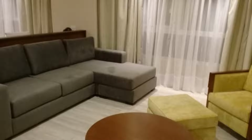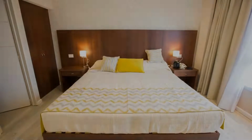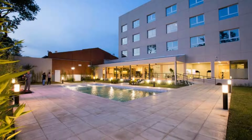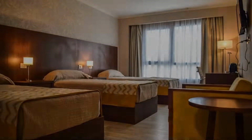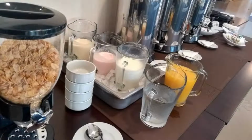You are now watching a 4-star hotel. The location of the hotel is excellent and guests love walking around the neighborhood. There are 10 types of rooms available on booking.com. You can book online and enjoy it.